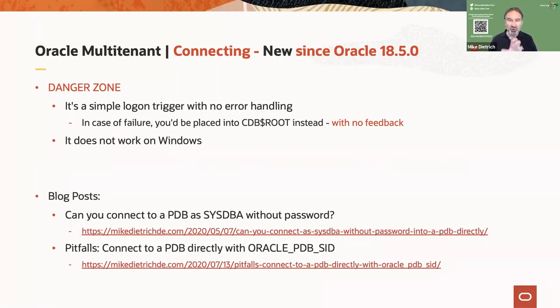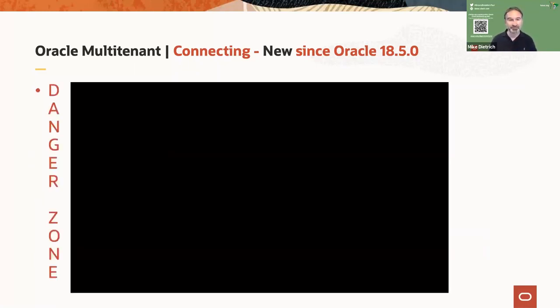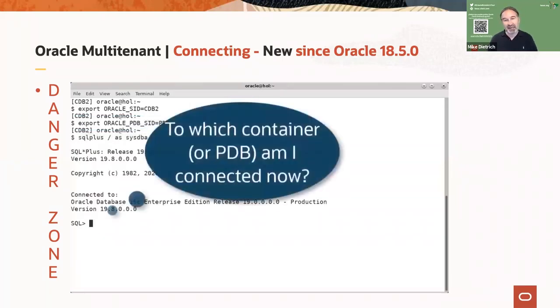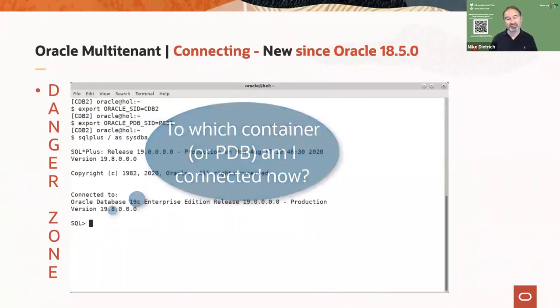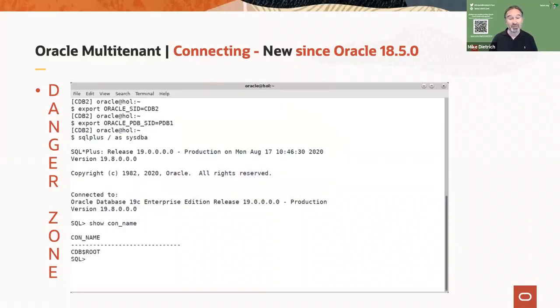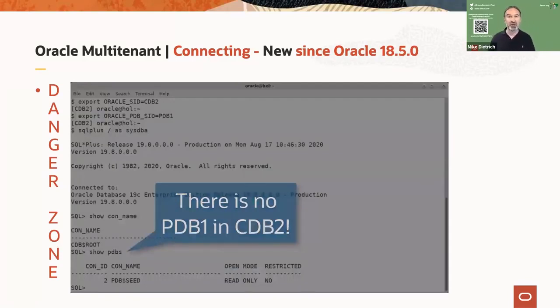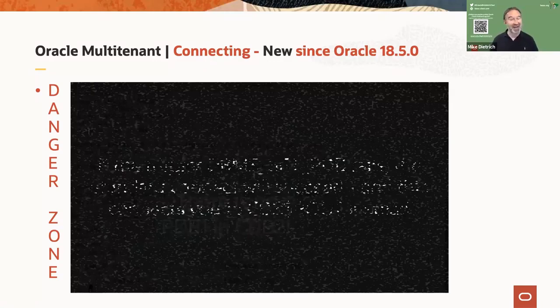And I would like to show you the danger here also in a quick demo. So the danger zone demo here. So export ORACLE_SID, my CDB2, export ORACLE_PDB_SID, PDB1. Let's connect. SQL*Plus / as sysdba, and now ask yourself, in which container am I connected? Let's check. Show con_name. Oops. That's the CDB$ROOT. Why? In my database, there is no PDB1. So a simple typo can bring you to the position that you think you are in a PDB and you aren't. So this is why I consider this really, really dangerous.